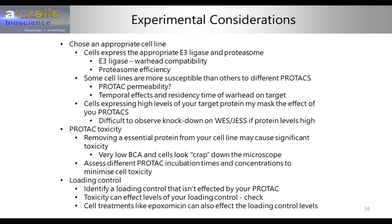And then you have to assess different PROTAC incubation times and concentrations in order to minimize that toxicity, because there's nothing wrong with using a PROTAC that kills a cell if you were, say, looking at a cancer target in oncology. But you'd have to come up with some means of being selective and only killing that cell in comparison with the ones that you don't want to kill. So last but not least, loading controls.